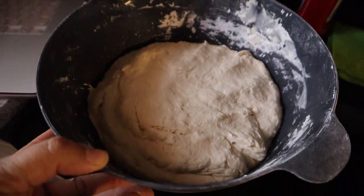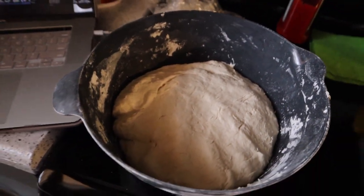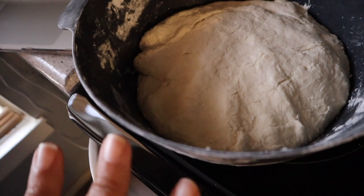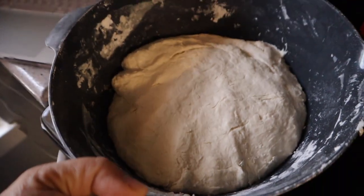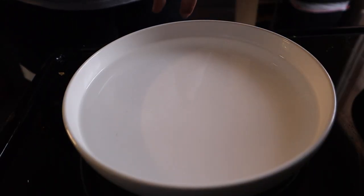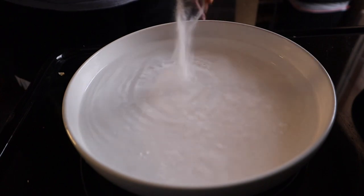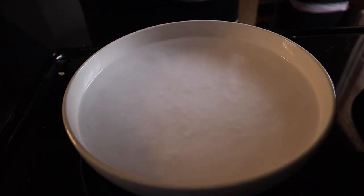Y'all, here is my dough. It didn't really rise like it needed to. I knew that it looked weird when I added in the yeast, and it didn't foam or whatever like it normally does. So I knew I was taking a risk, but whatever, it should be fine hopefully. So now we can just make the pretzels, and I'll show y'all how to do that. First step is hot water, and then you add in some baking powder. I'm sorry, baking soda, not baking powder, baking soda. And I guess that's gonna have to be enough because that's all I got.